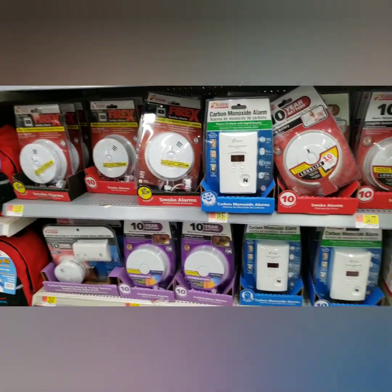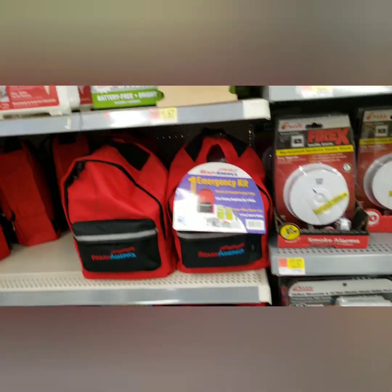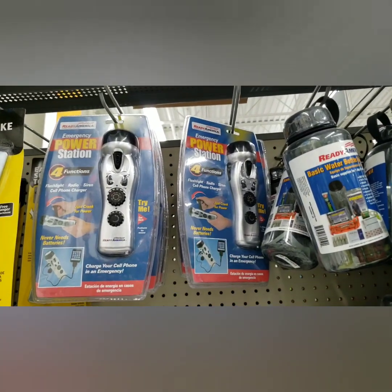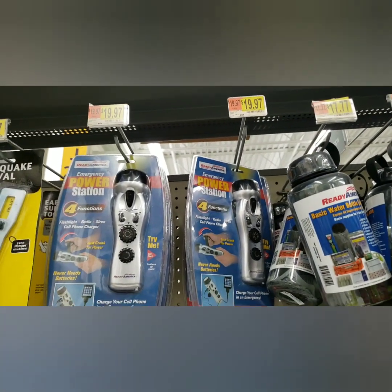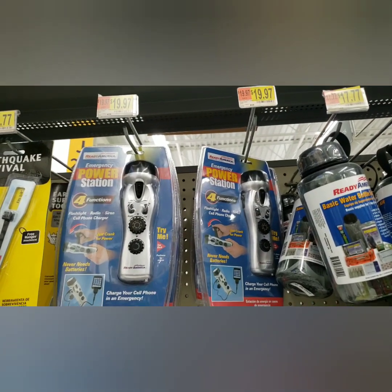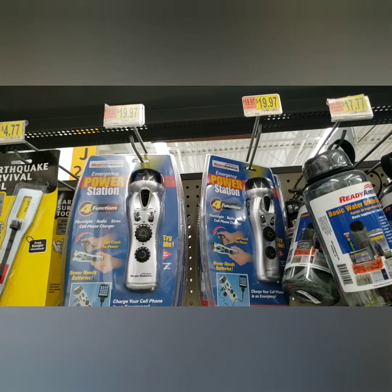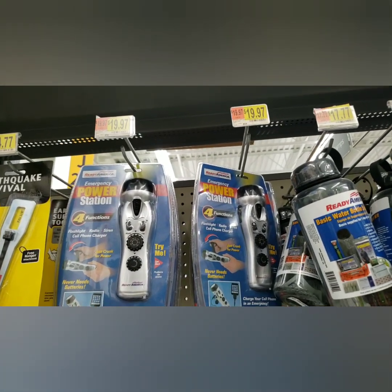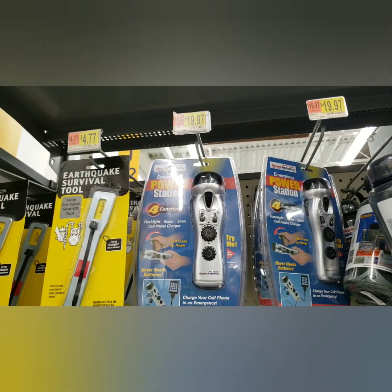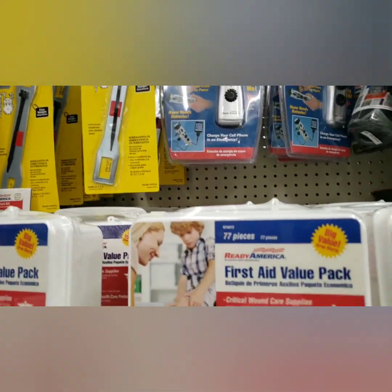Alrighty, so we're in the emergency part of Walmart. This is a pretty nifty thing. It's called an emergency power station for $19.97. For 4 functions, that's not too shabby: a flashlight, a radio, a siren, and a cell phone charger. And then they have some earthquake survival tools for $4.77, which isn't too shabby.